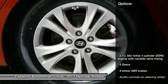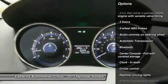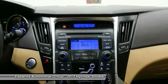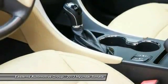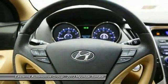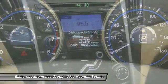Here are some of this vehicle's great options: traction control, stability control, Bluetooth, front wheel drive, automatic transmission, cruise control, passenger airbag, power windows, remote power door locks, trip computer. Come see the car for yourself.